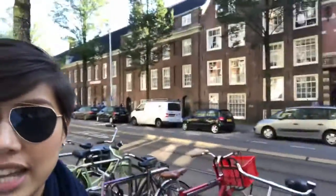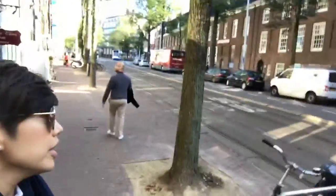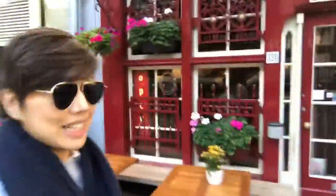Hello! So we're off to see the Amsterdam Museum. But we need to walk some more. Yeah, yan yung Amsterdam Museum. But we're at the back. So, we need to go to the back to enter. Look at this. I want a cafe that looks something like that.